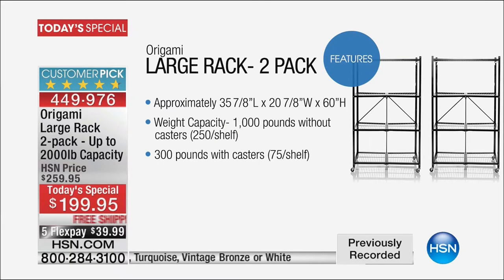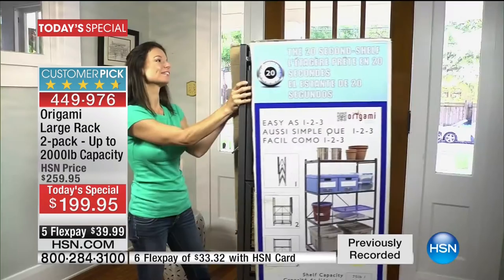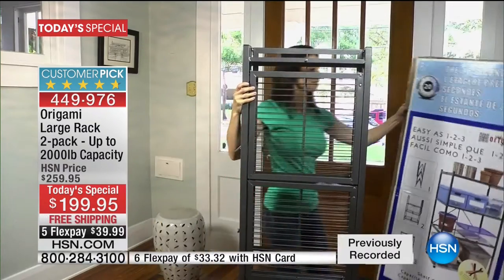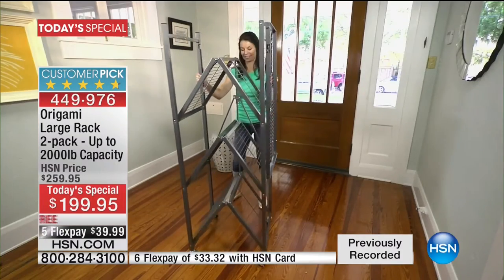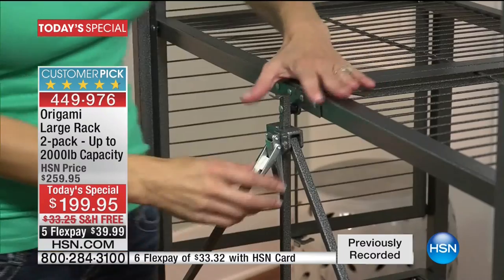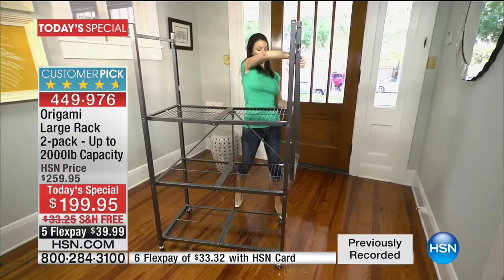These are the dimensions, by the way. A lot of people are asking about the specifics. It's almost 36 inches in length, about 21 inches in width, and they stand 60 inches high. I'm 5'9", wearing a 2-inch heel tonight, my Vince Camuto boots. So they're big and substantial, and they hold a ton of weight, almost literally. The 1,000 pounds on this is half a ton, so two of them together is a ton. You're getting two of them, so you get a ton of weight.